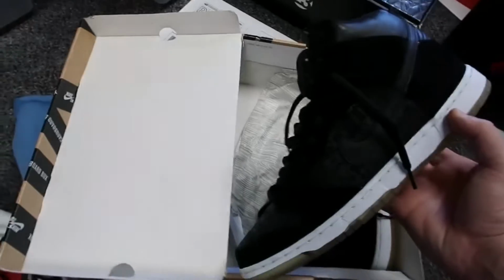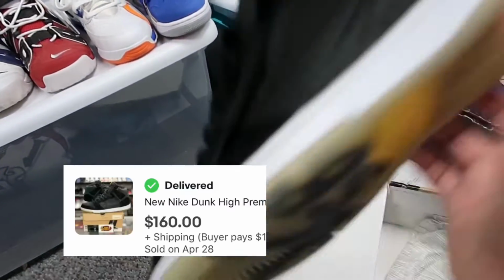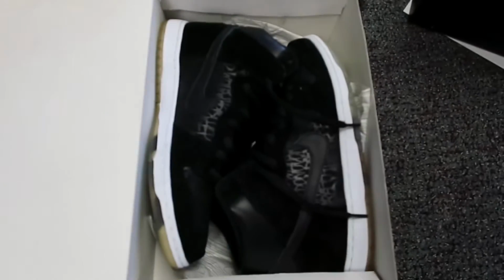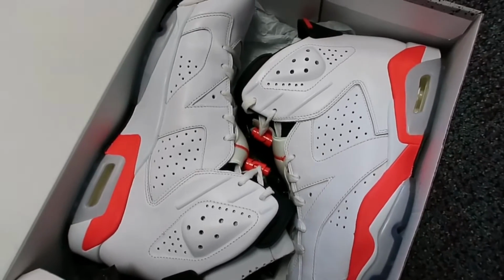Next up, heading to Cali, we have these neck face Nike SBs, I believe they're called. These sold for about 175 shipped, and that's what's next on What's Shipping. Next up on What's Shipping, we have a pair of white infrared 6s.